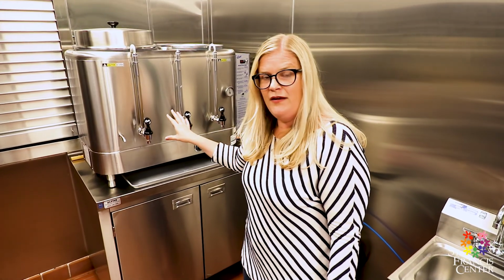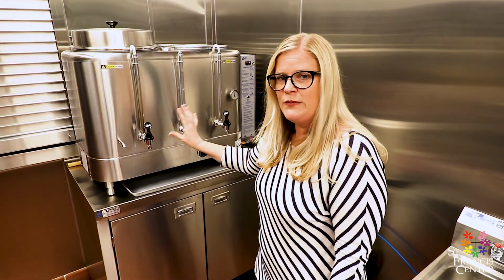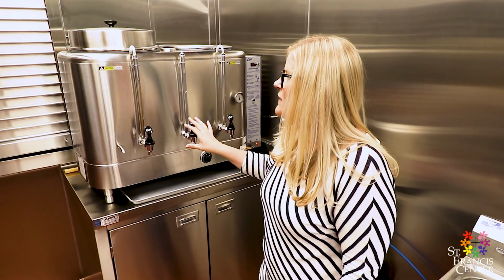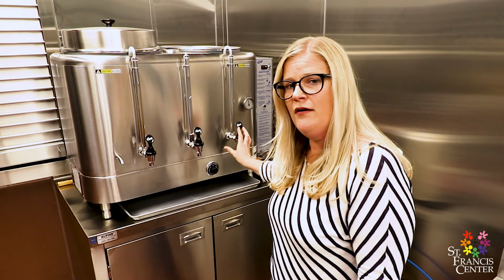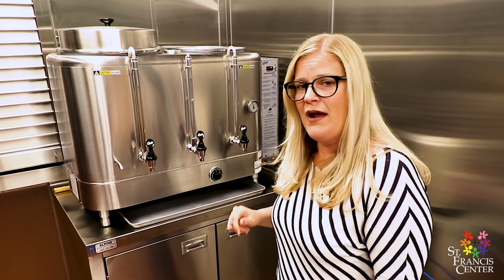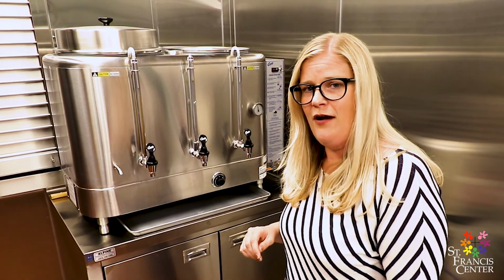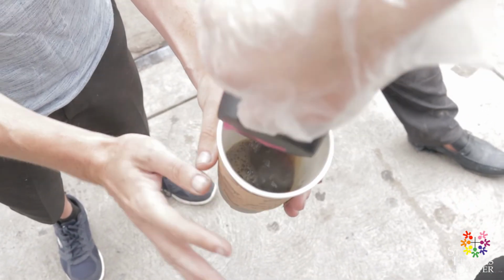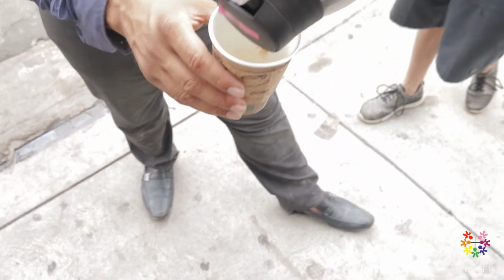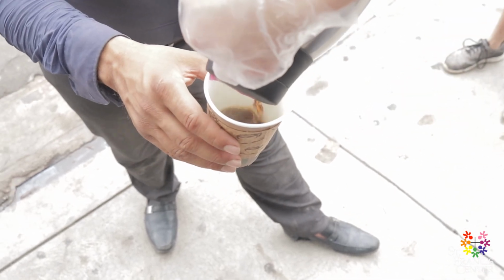So this is our brand new commercial grade coffee machine. What's really neat about this is that it makes 6 gallons of coffee per tank here. So throughout an hour, we're actually making 23 gallons of coffee. For those of you who know how much coffee our guests drink in the morning during an average breakfast, this will finally help us keep up with the demand for the coffee.